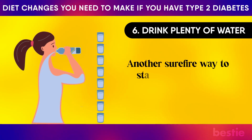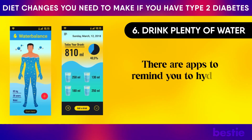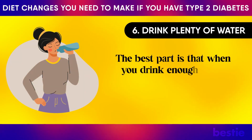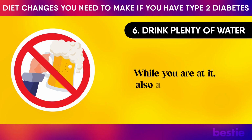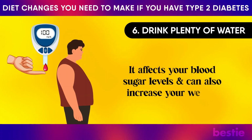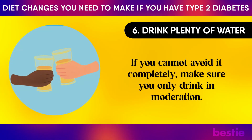Another surefire way to stay hydrated is by tracking your water intake. There are apps to remind you to hydrate yourself every few hours. The best part is that when you drink enough water throughout the day, you will experience an increase in energy levels and productivity. While you're at it, also avoid alcohol. It affects your blood sugar levels and can also increase your weight. If you cannot avoid it completely, make sure you only drink in moderation.